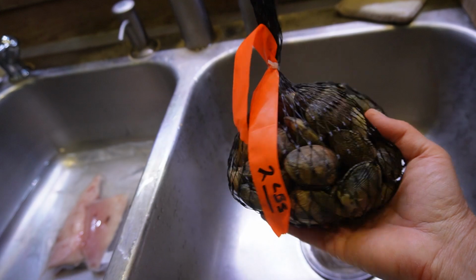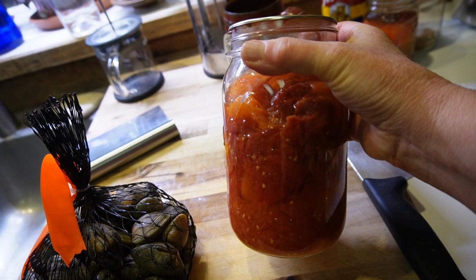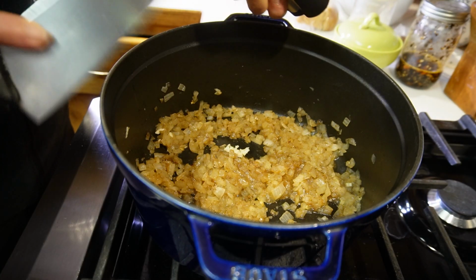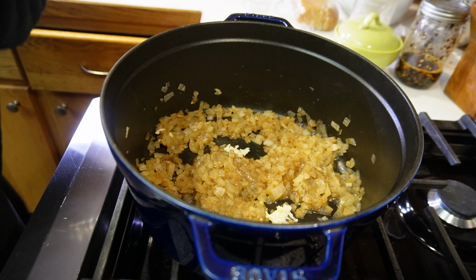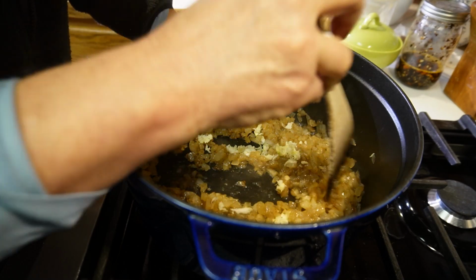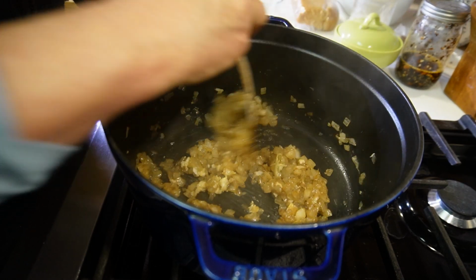Here's our beautiful 2 pounds of fresh clams, our fresh tuna, and I would guess about half of a pound of shrimp, and then our homegrown heirloom tomatoes. And then towards the end of cooking, we're going to want to add 4 cloves of minced garlic. Give that about 30 seconds to a minute, just until it starts becoming fragrant. You don't want to overcook it.